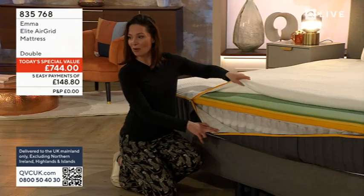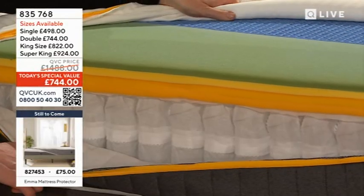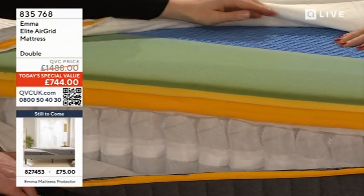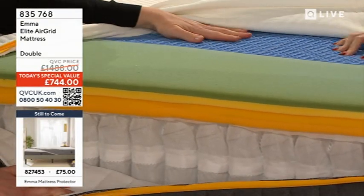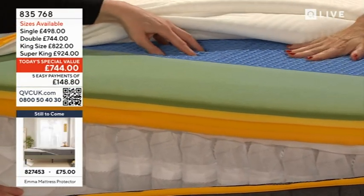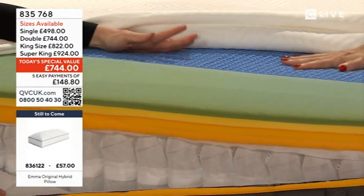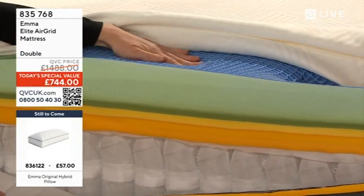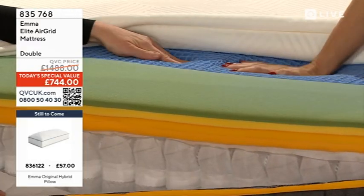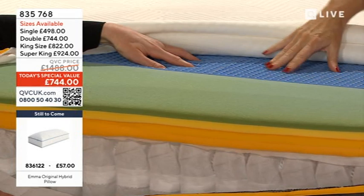Then underneath that one, that's where you've got your air grid, and you can see it underneath there. And actually, I need to feel that. It's sort of made of almost like a cooling gel. It's really lovely. It really is. So that's got that breathability. But as you move your hand across it, it adapts and reacts to that movement immediately and then retains its shape immediately. And then you've got the airflow within that air grid.